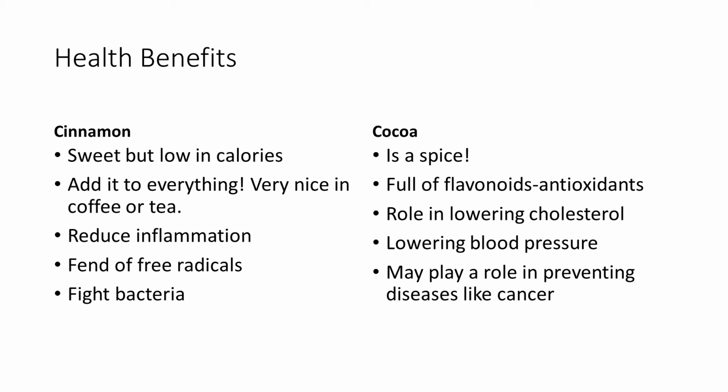The key with cocoa, however, is many of us might eat it in the form of maybe milk chocolate, where there is a lot more added sugar and added fats. So we want to try to have purer cocoa, less sugar. And I'm going to hope that maybe Jerry can help us choose some better options for when we're implementing cocoa into our diet.